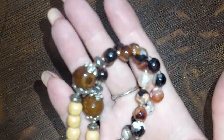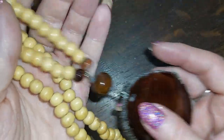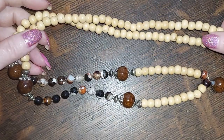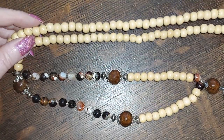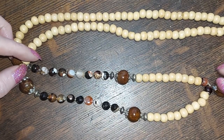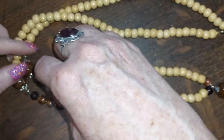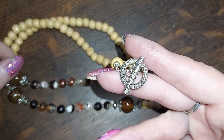But look at that. Look at the agate. Very nice combination. I like it. They did a very nice job on it. And that's how you can make beautiful things without breaking the bank. You use a few really nice stones, put them with wood or seed or what. That's beautiful. And I love that.